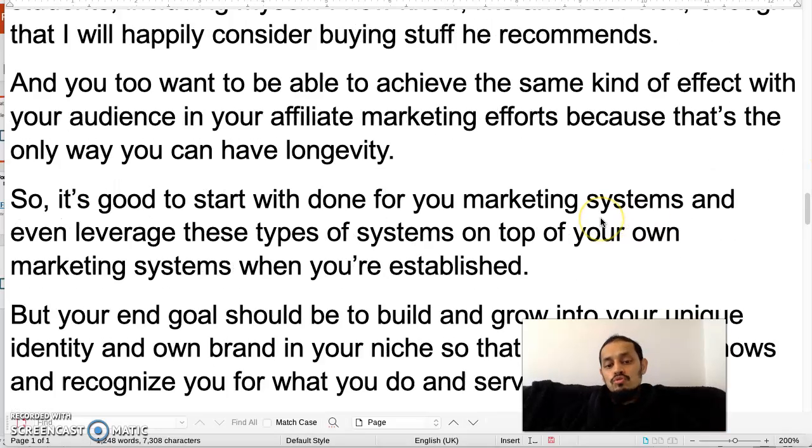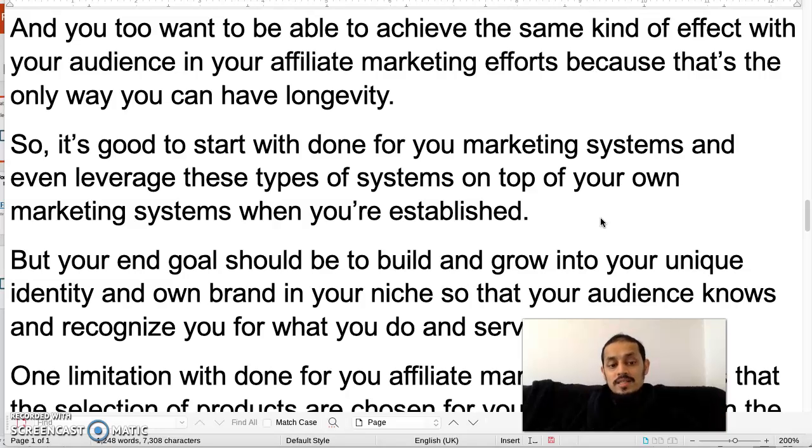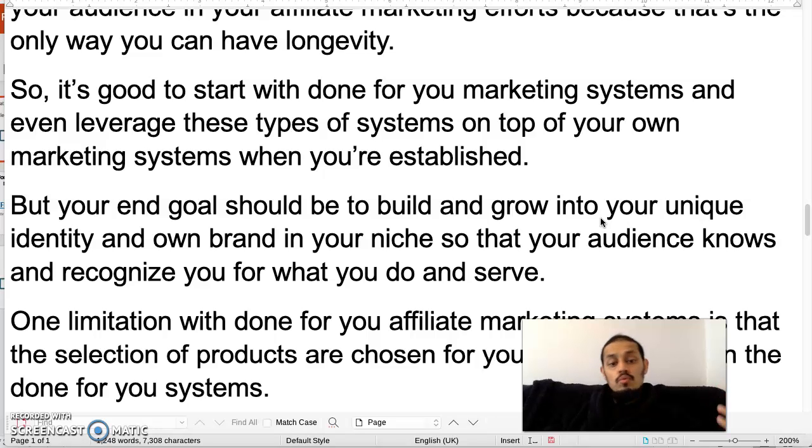But your end goal should be to build and grow into your unique identity and own brand in your niche, so that your audience knows and recognizes you for what you do and serve.